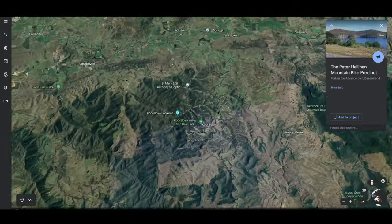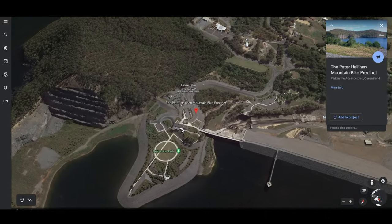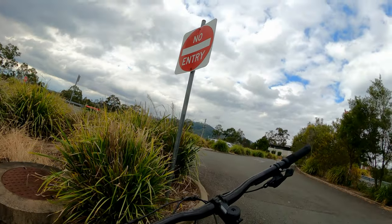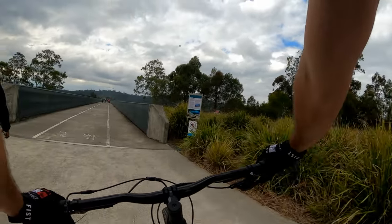So today I headed out south to the Gold Coast, and I'm riding a new trail system today. At least it's new to me, Hinze Dam Trails. Hinze Dam is located about 50 minutes southwest of Narang. Without knowing it, this place has recently been rebuilt.